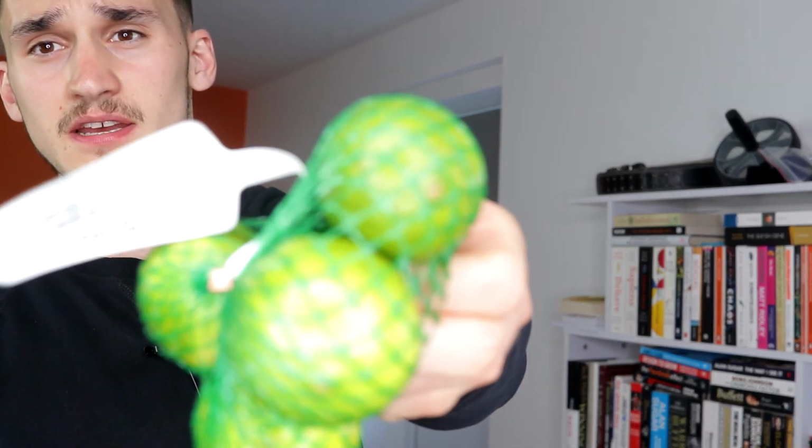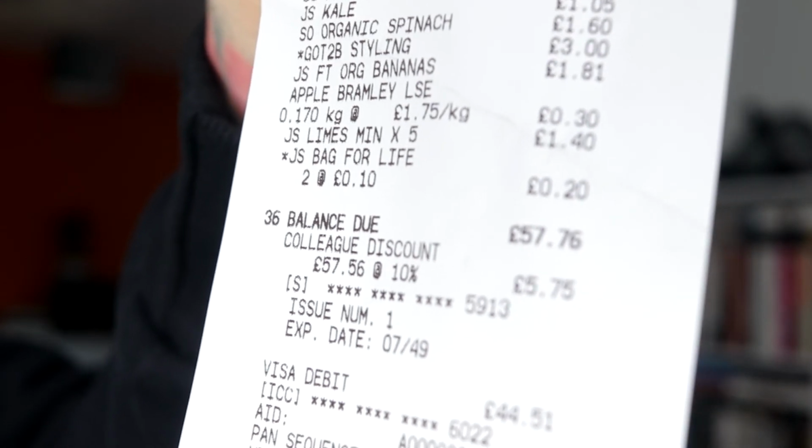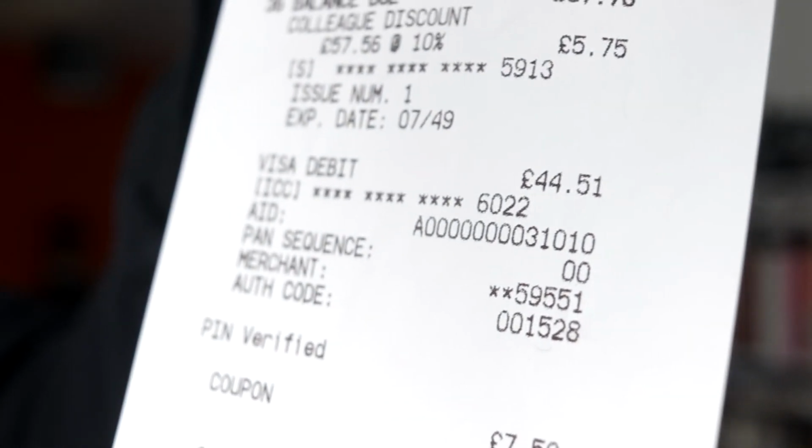And then the last item is our limes, and the limes are for our apple cider vinegar drink, which I have in the morning. So 1 lime squeezed, 20 millilitres of apple cider vinegar, and then about 2 grams of pink Himalayan salt. And that is going to wrap up our shopping. And if I can find a receipt. The shop was around £57.76, I think. And then I got £13 off on discount, so I paid £44.51. So not a bad shop. Like I say, I had some really good discount. With Nectar, they gave me £7.50 off if I spend £50. And then I also had my colleague discount as well.